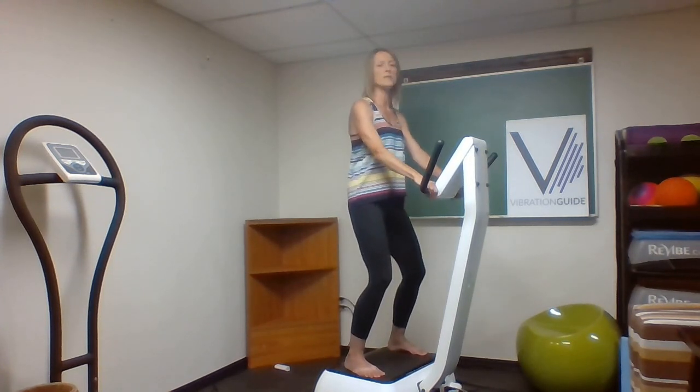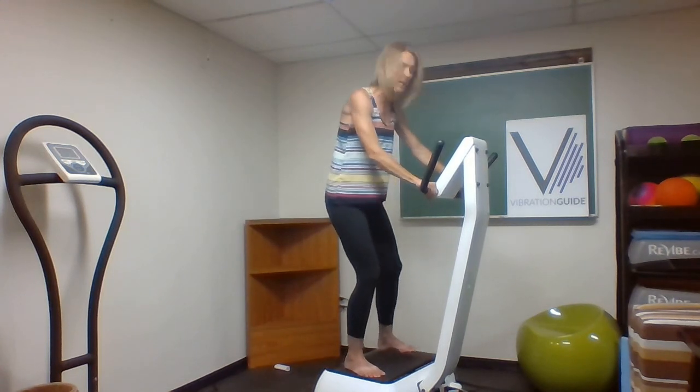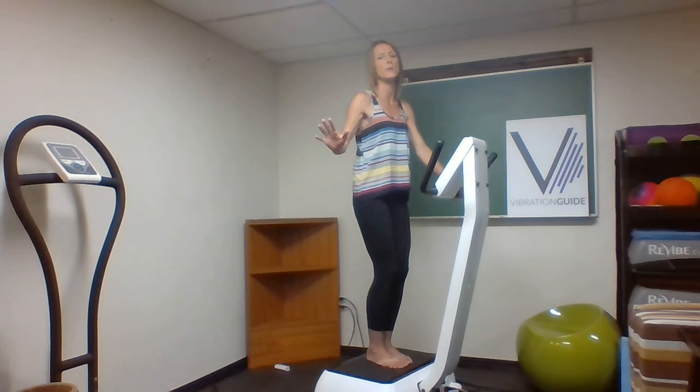In this basic position on a pivotal style platform, I would also add decreasing the distance between your feet. So we're going to pretend this is the first time you're on a machine.